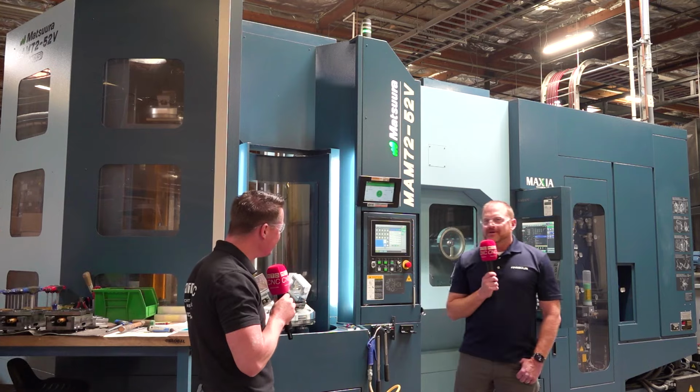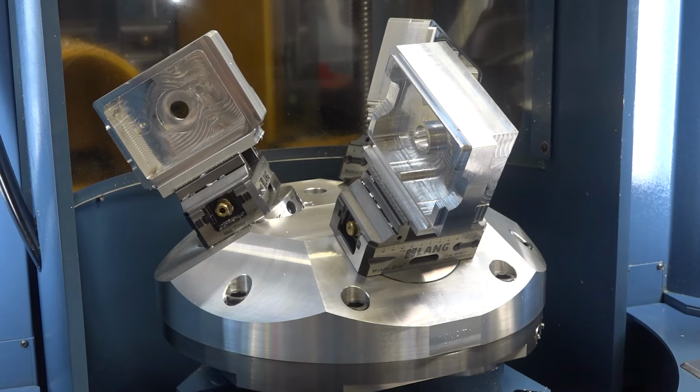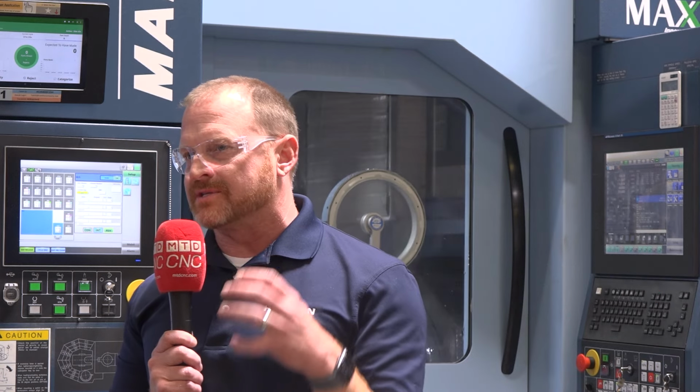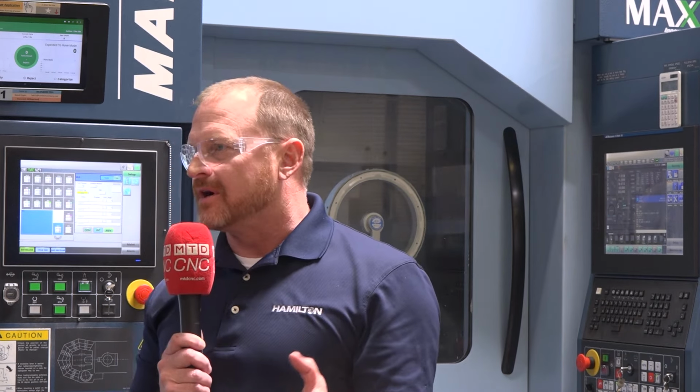Why Matsuura? So the first problem we had was Hamilton makes a lot of different parts. They have a lot of orthogonal features, meaning they're getting machined on multiple sides, so 3+2 is absolute necessity. And we needed to be able to make a lot of different parts very quickly. For us, there really wasn't a single source company where we could get a machine, get a large tool changer, get a large pallet changer, and have it work. And also having it in stock to where we could install it quickly.